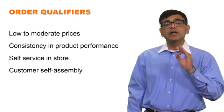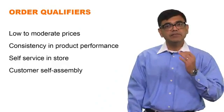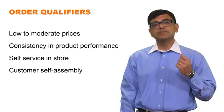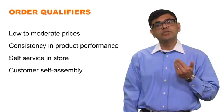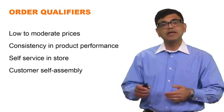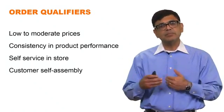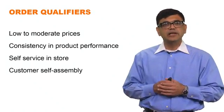In terms of the order qualifiers, what would customers be seeking if they were visiting an Ikea? So the first one that comes to mind is prices, right? What kind of prices are customers expecting when they go into an Ikea? And what you can see is they're pretty much going after low to moderate prices, although they have different ranges of products. In some particular products, they even offer a higher priced range, but pretty much low to moderate. Can't say that they're a luxury furniture kind of supplier.